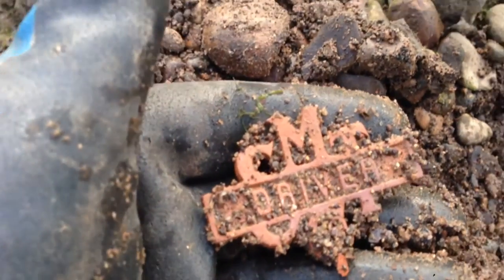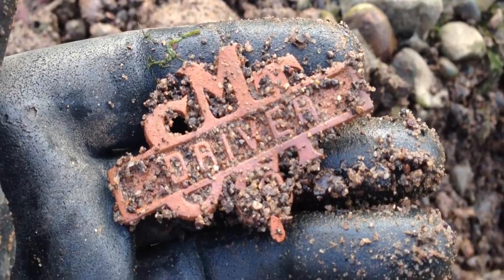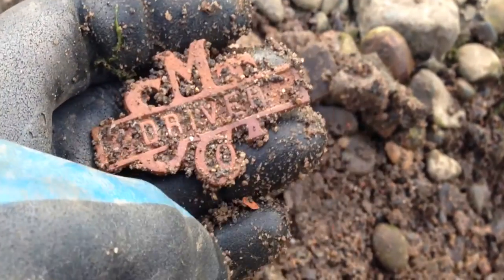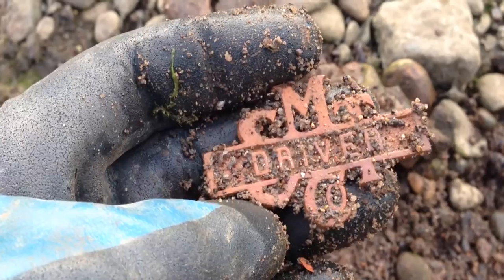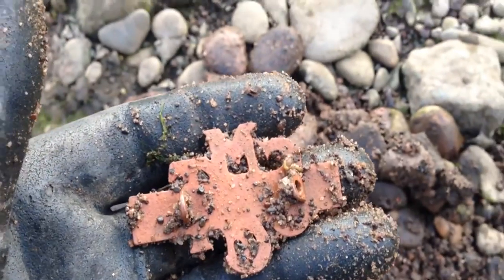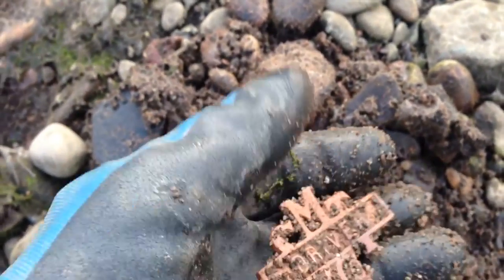Oh, that's nice. That is a nice badge. Might be off a steering wheel or something. SMT driver. Oh no, it's a cat badge. Oh, brilliant. Excellent. Fine. Oh, I'm pleased with that.